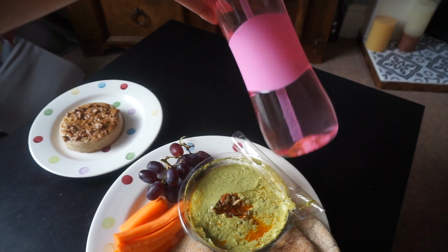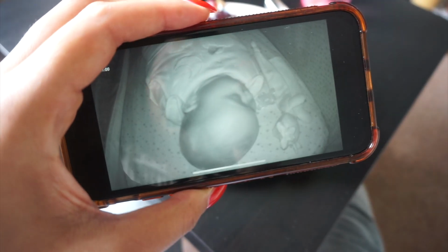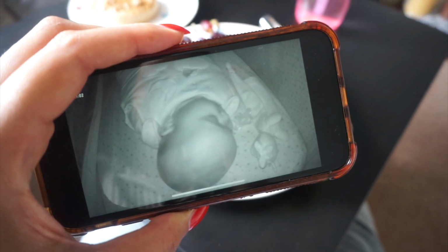And I'm going to have some water because I have been neglecting the old agua today. And the best thing is she's actually having a little nap, so I get to eat this in peace. What a time to be alive. This dip is so good. You can taste that it's peas, but it's not peas, do you know what I mean? Because that doesn't sound appealing at all. It's very fresh and spring-like, and I just really highly recommend you try it.